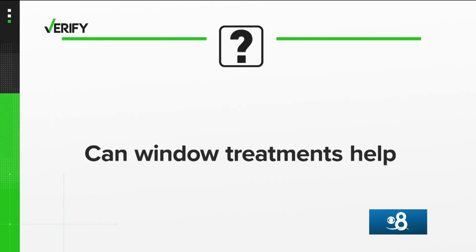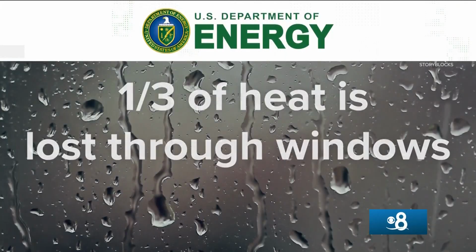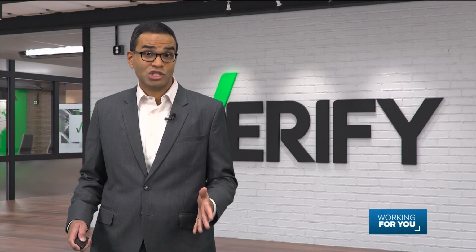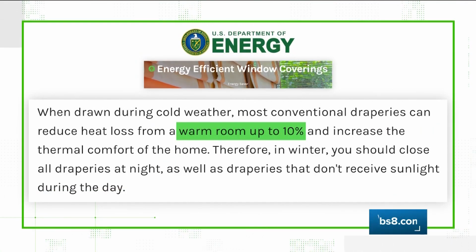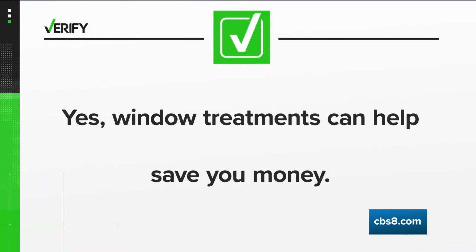Next up, can window treatments help save you money? The Energy Department estimates in an average home, 1/3 of heat is lost through the windows. You can prevent some of that from happening by keeping the drapes or shades closed at night because they act as an extra layer of insulation between your home and the windows. This helps keep up to 10% more heat inside your home, which can lower your energy bill. So, yes, window treatments can help save you money.